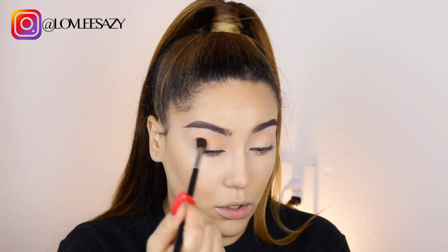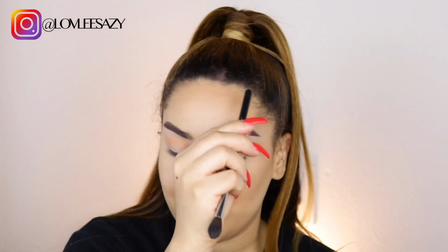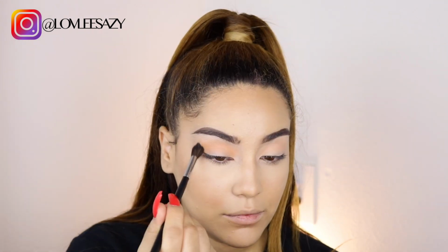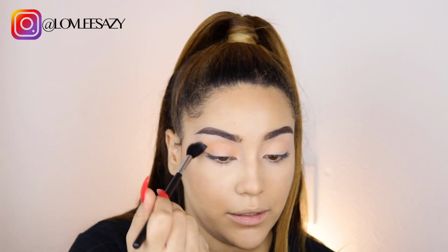I'm just applying like literally all over, almost in the eyelids as well, but mainly focusing on the crease. Can you guys see all that little hair? That's really bugging me right now. That's like all my little greñitas. And of course, you guys know the drill. Always go back and blend.